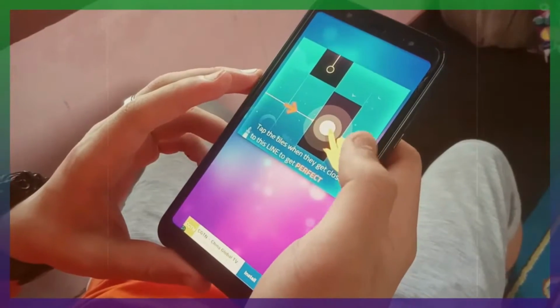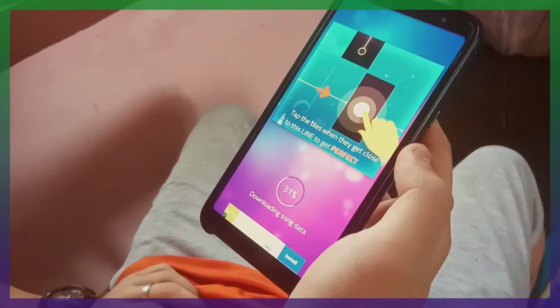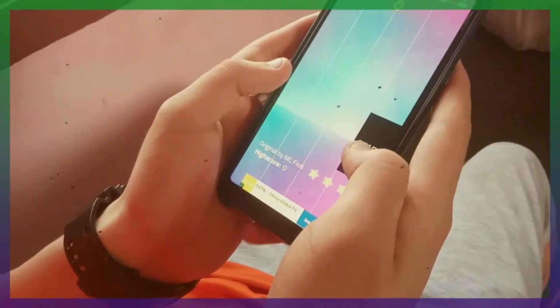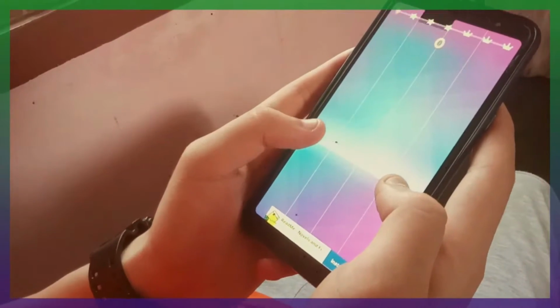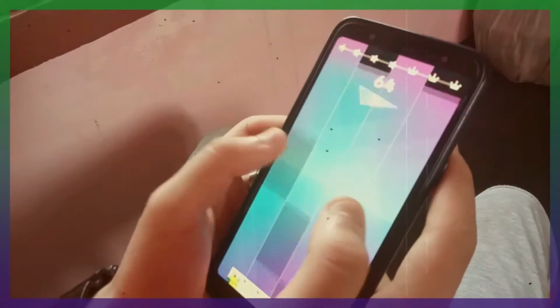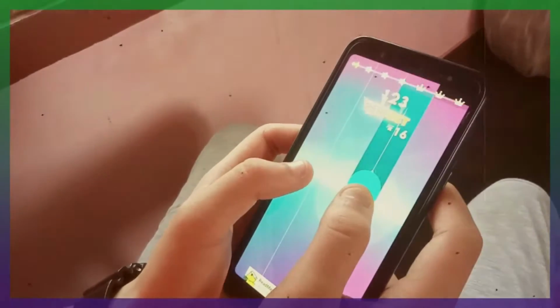Playing games in this phone is interesting. I played so many games. I did not find any hit or lag. The phone runs the game smoothly. It is much interesting to play. Let me show you some of the game that I tried on this phone.